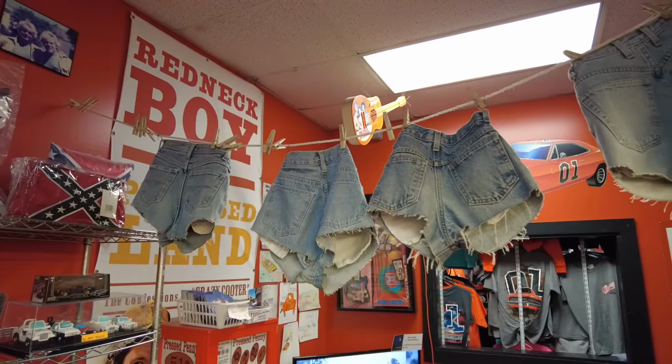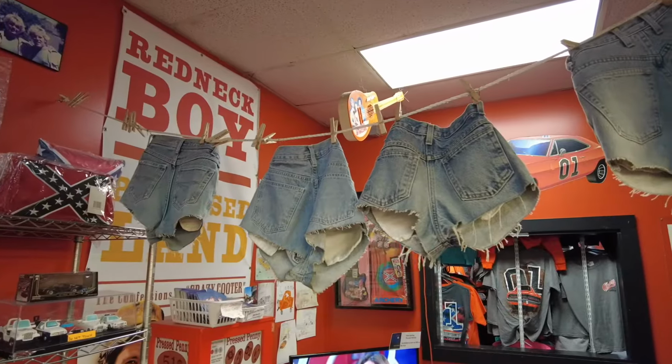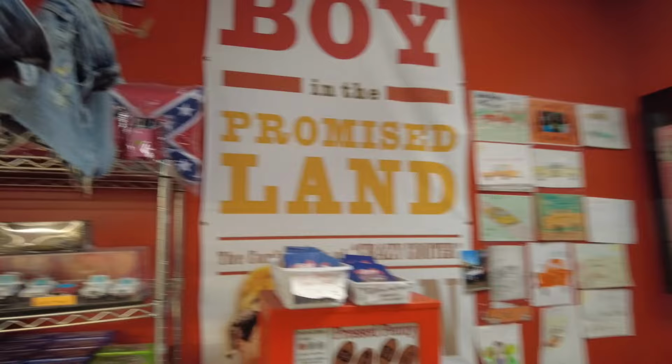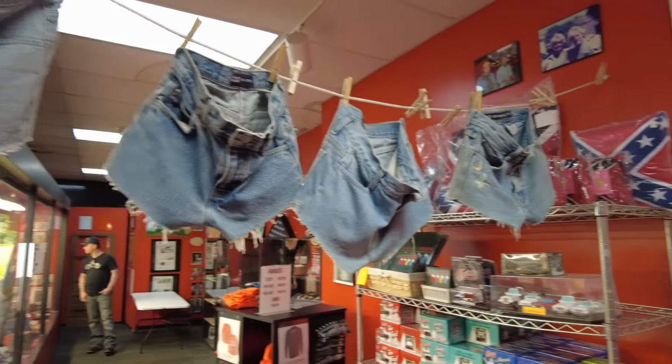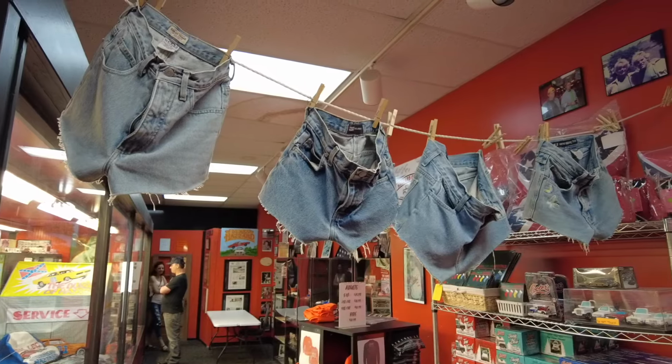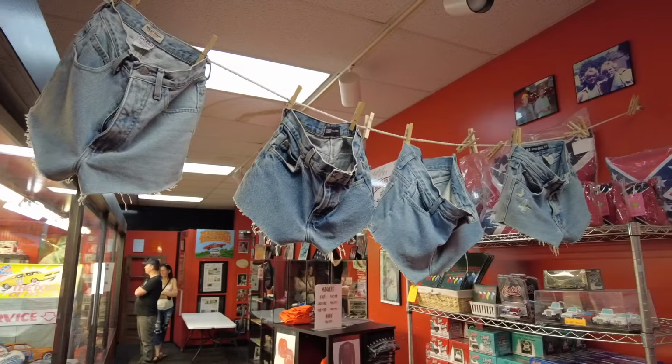Now, some of you may not know this, but the shorts were so short that the only way that she could wear them on the show was to wear some very sheer pantyhose. Now you know.